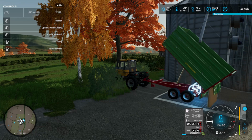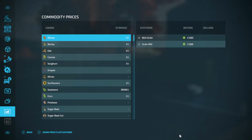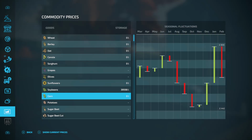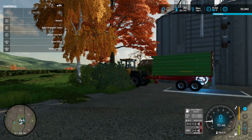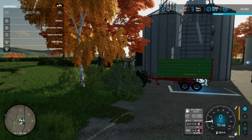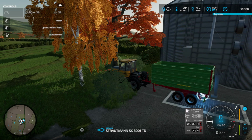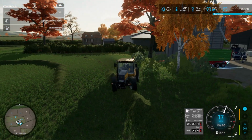So let's just have a look and see how much we ended up with. And there we go, we ended up with 39,598 liters. And our time to sell is going to be January at nearly £1,000. So that's about £40,000 in soybeans. So our next job, when this eventually unhitches, is to get this field collected.